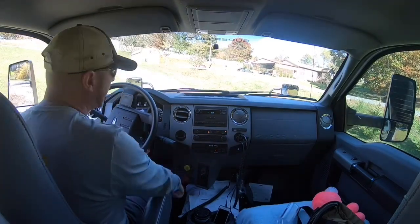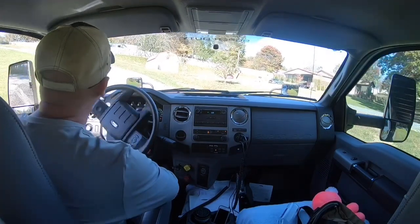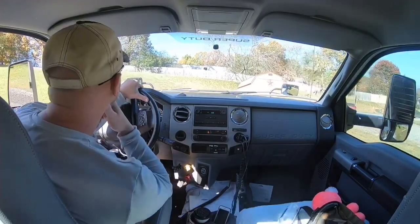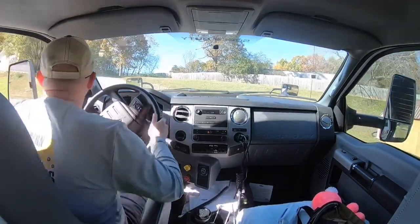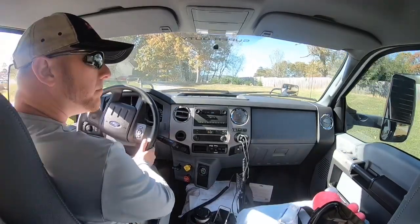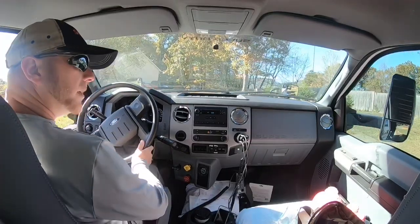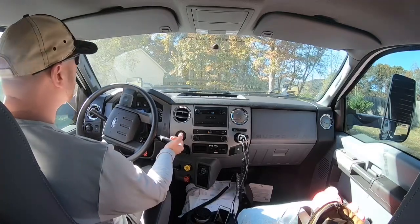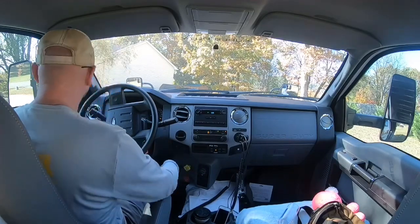Okay, PTO off. Let's see what happens here. We shall see if we spin much. No spinning yet. How about that? If something's going to spin, usually here lately this truck will spin when it's empty, but I don't seem to be having any major problems there. Might just be a weird looking road bump.